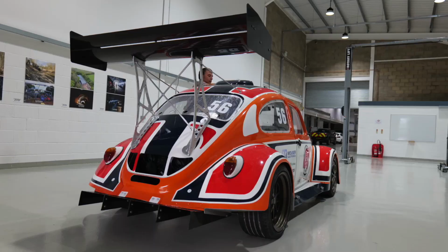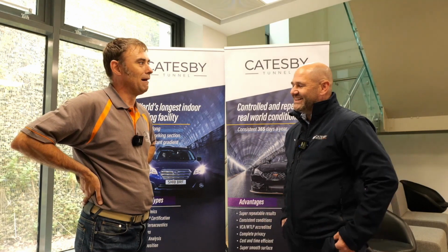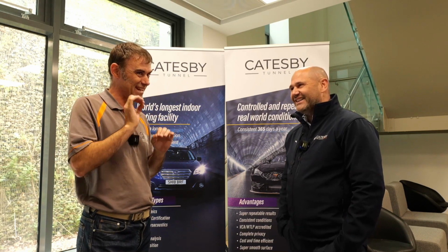So we're going to get it in the workshop, take it to pieces, and scan it so that we can do some aerodynamic development for you. I just want to set the realistic bar very low. Remember, it's a VW Beetle. Aerodynamics and VW Beetles don't go well together, so I'm not expecting it to be very performant today, but I'm interested to see how the guys get on.